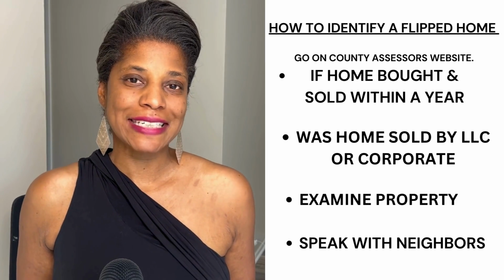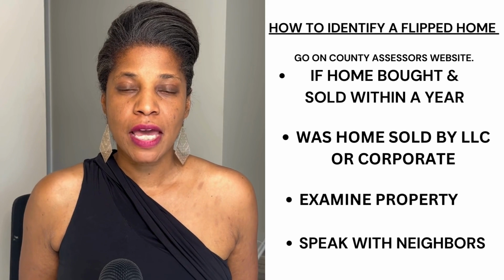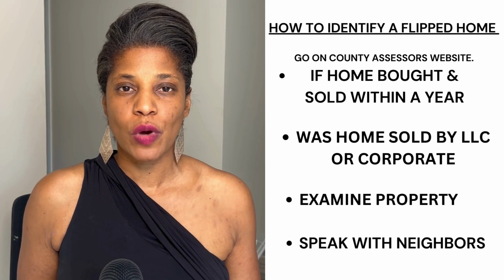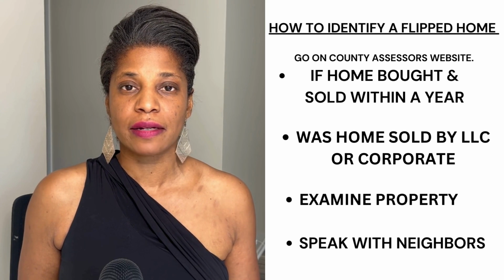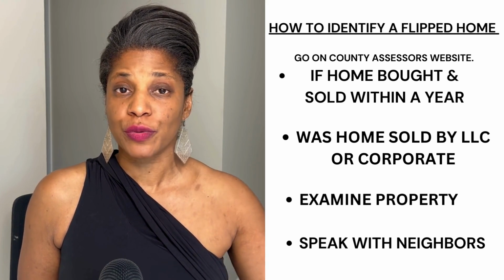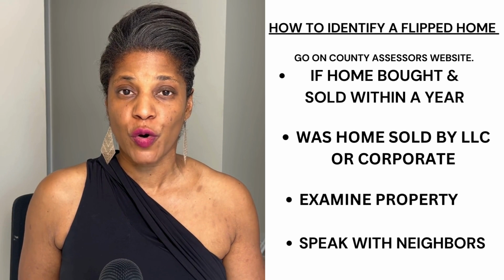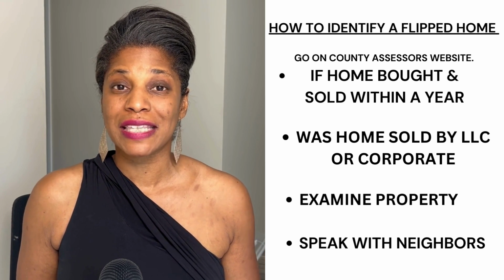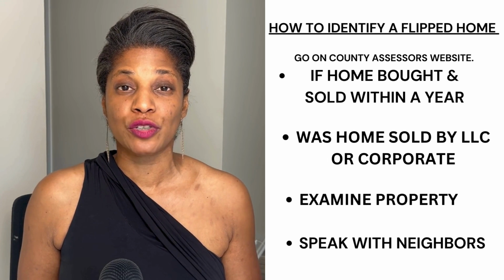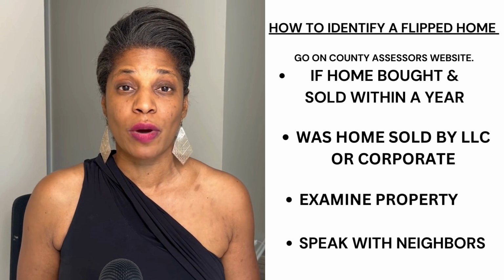So how can you identify if a home has been flipped? The first thing I want you to do is go on the county assessor's website for the town in which that home is located, and scroll down to the property tax or the information about the home. Now, if that home was purchased within the last year, more than likely that is a flipped home, and you may want to do your due diligence or you may want to stay away from it entirely.